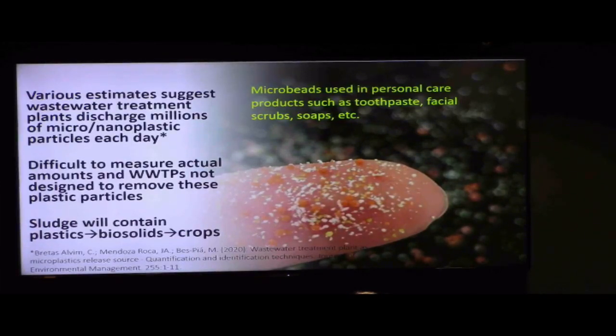There is a significant amount that goes into the sludge, but because wastewater treatment plants have to treat large volumes, a lot of it goes into the river, or where it discharges into the ocean. And the sludge that's left over, which euphemistically is called biosolids, is full of this stuff as well. And then it's applied to croplands, and there have been studies that show that the particles are taken up by plants as well.